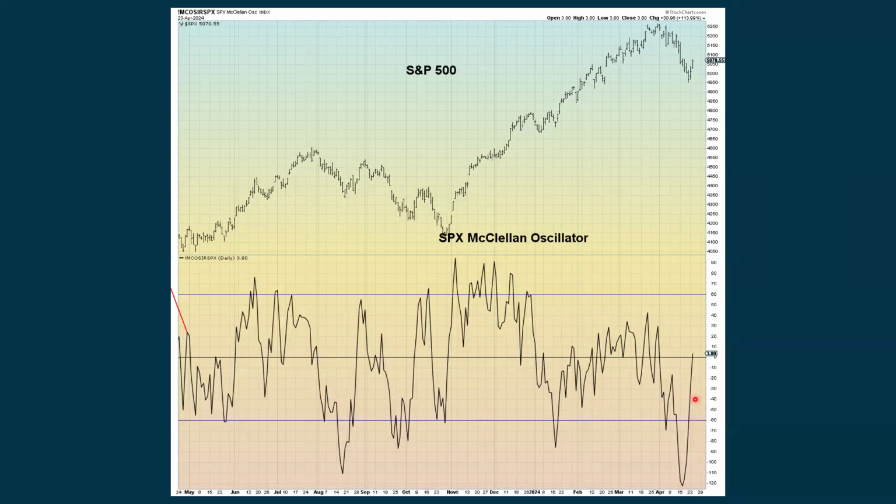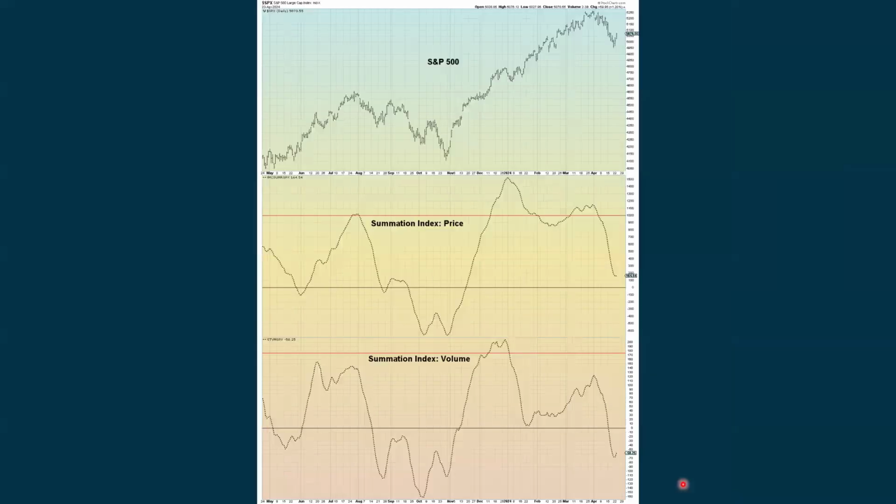The S&P McClellan oscillator has crossed back above 0 after giving us an extreme negative reading. So we're just barely starting to turn up based on price, and you can see it's more pronounced based on volume. And as I tried to explain in yesterday's video, this sometimes can give us a heads up that things are turning and looking better.